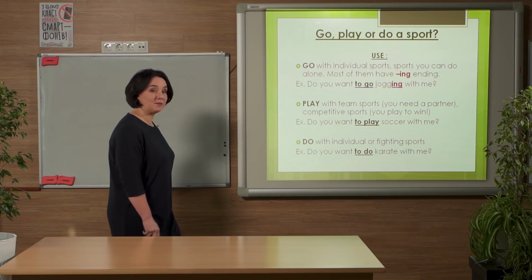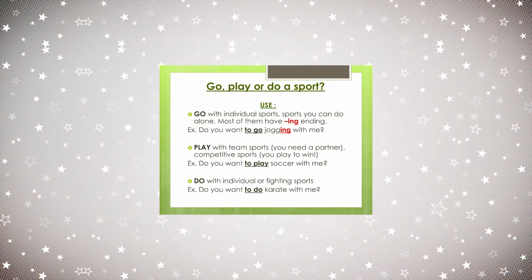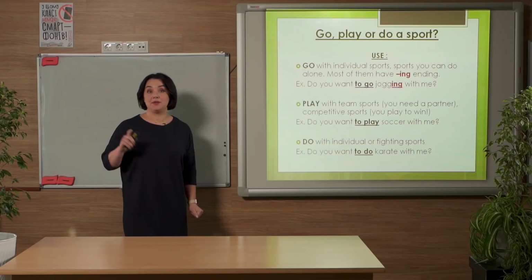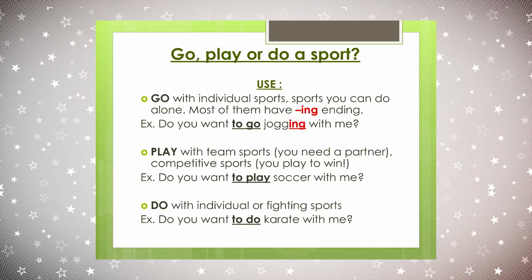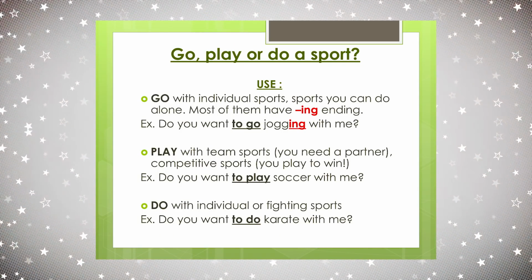Let's take a look at the example. Do you want to go jogging with me? Or the other one, think of yours. Maybe you said, do you want to go swimming with me? Or do you want to go skiing with me? Maybe something like that. Then, the second one, play.